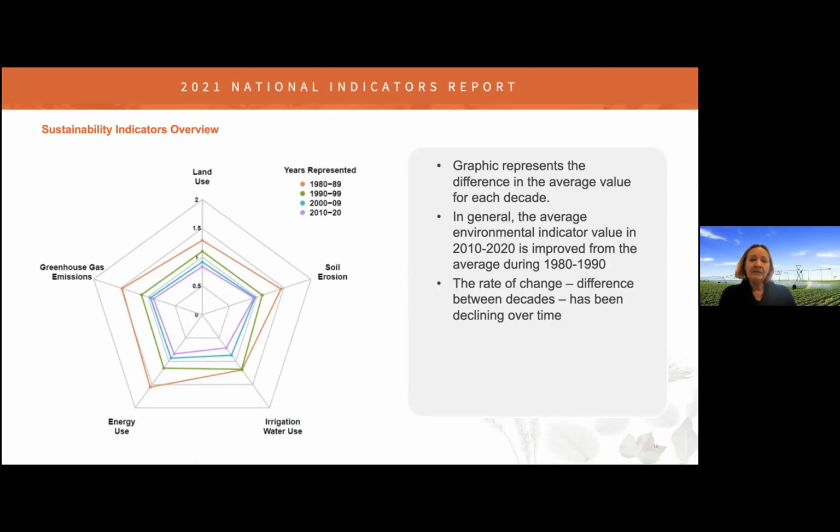We can see that the greatest improvements happen early on, right? If we look at it kind of like tree rings, that ring from 1980 to 89 versus 1990 to 99, a lot of improvements in that time. Then as time goes on, the changes are smaller and smaller. So that rate of improvement has really slowed down over time.